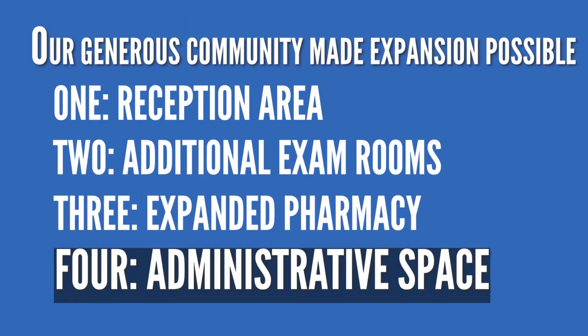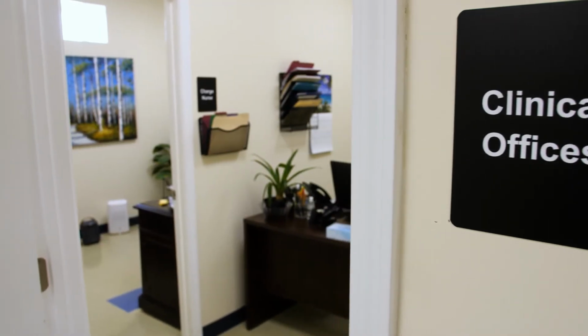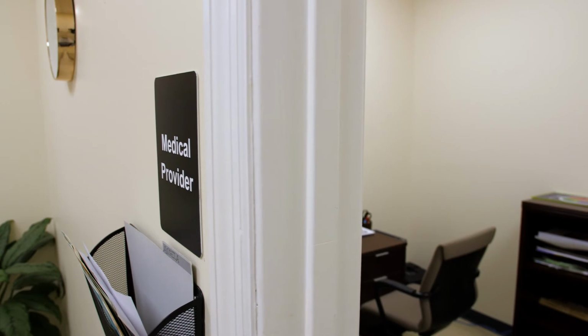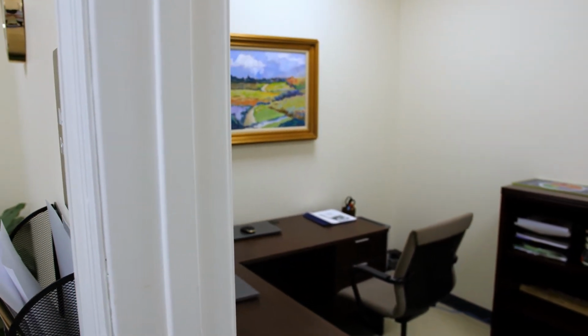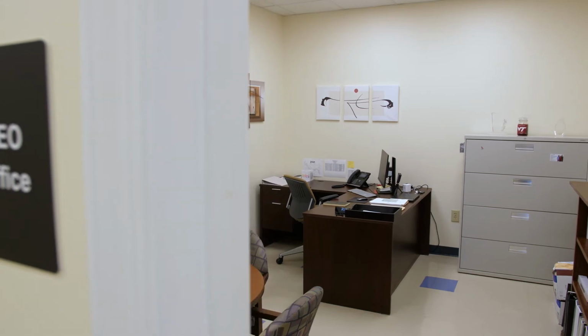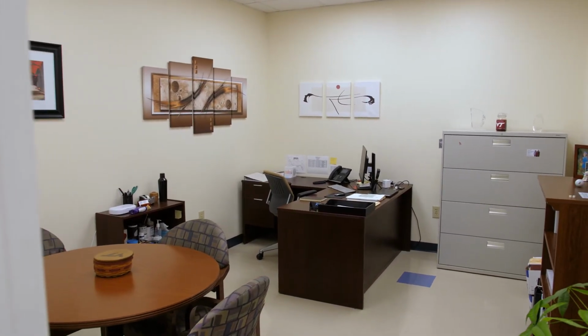We designed the entire space so there is sufficient movement of patients from the reception area to triage and then to an exam room. That required all the administration offices to move to the back. All the patient services activities are now contained in the front of the clinic.